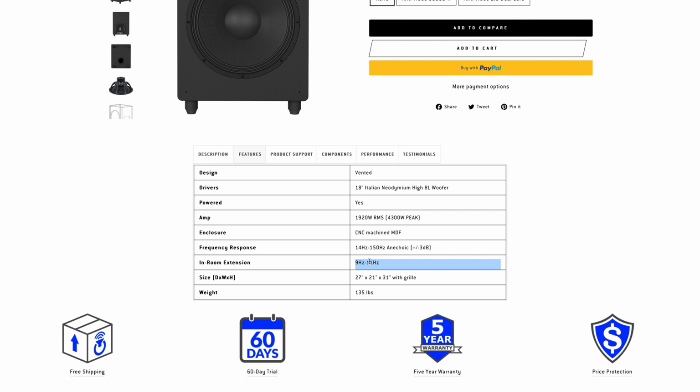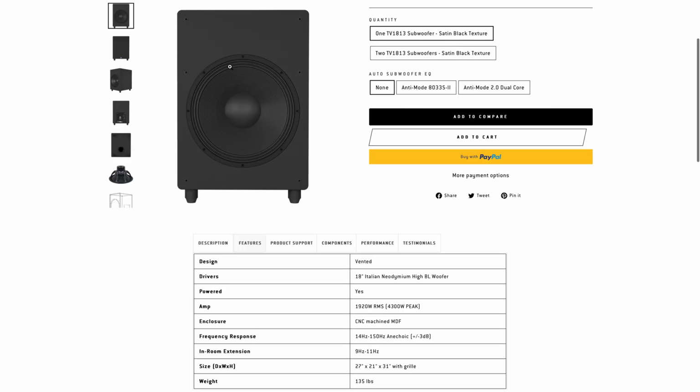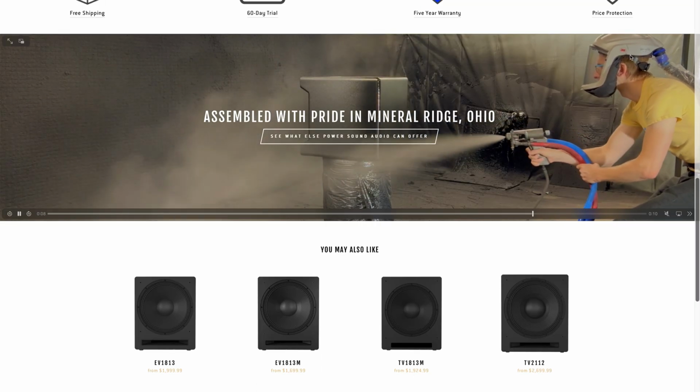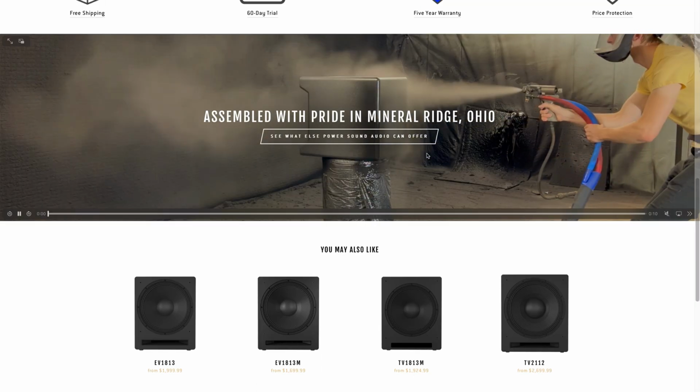You have more boundary reinforcement, you have more room gain, and you can have the subwoofer dig a lot deeper. So the truth lies somewhere in between. Like if you have a 5,000, 6,000 cubic foot room, you're only really going to get down to 14 hertz. If you're putting one of these bad boys in like a 2,000 cubic foot room, you're going to get that 9 hertz extension.